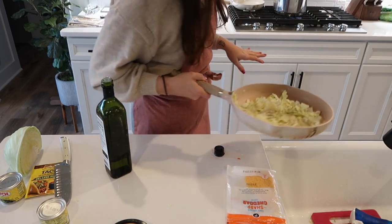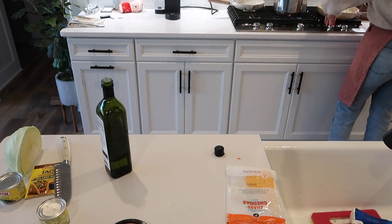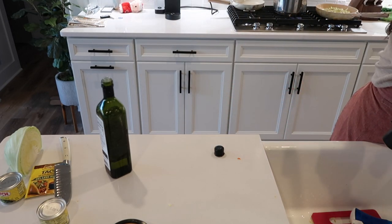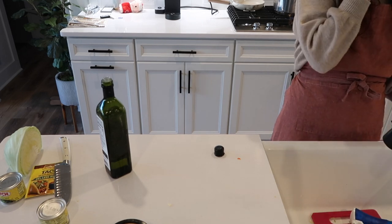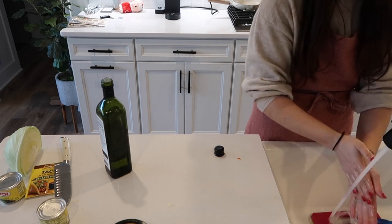Okay, I'm gonna put this on the stove top. I literally have one eye shut right now. Ugh. Whew. I'm gonna wash my hands and wipe. Good thing I didn't put mascara on.